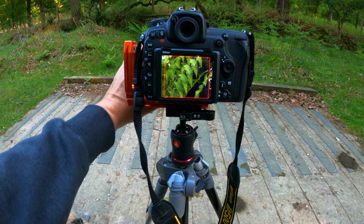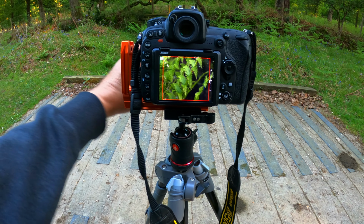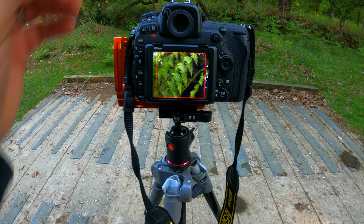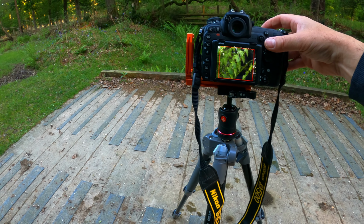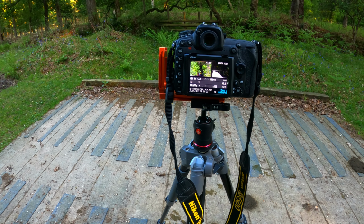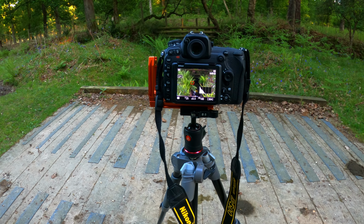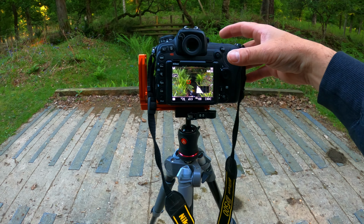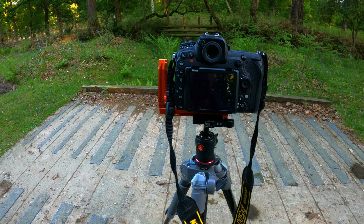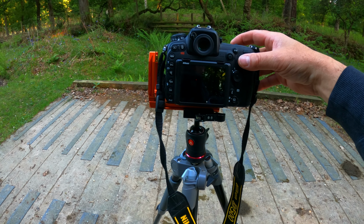There we go, I think, about there. Let me just put it on a 3-second timer. Oh, that looks great. Actually the light is really soft. I can't wait to get that back and edit that and just bring those colours up just a little bit more. Take a couple just to make sure I get it exactly right, and I'll pop that up now for you.